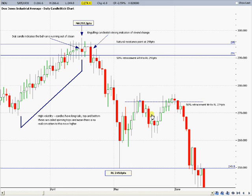And the 50% retracement mark between that new high and the new low was at 274 points. Now we retraced to that point, and the candles do indicate that we went up through there and did have an open and a close above it. But again, we had another doji, which indicates a balancing point, and then a strong engulfing candle to lead us to a new higher low.